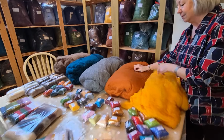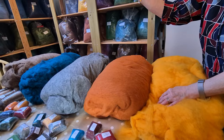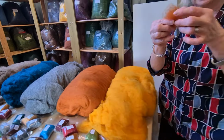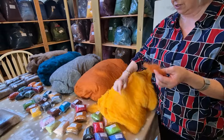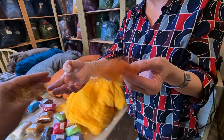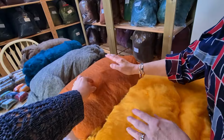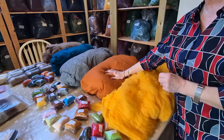Excellent. This one is merino, and merino is all this. This is from Germany. And merino carded. Yes. Which is shorter staple, but so soft. If you feel the difference between those two, that's why I got them out for you. And then this one will give you the smoothest needle felting finish. It does. Silky finish. Yes.